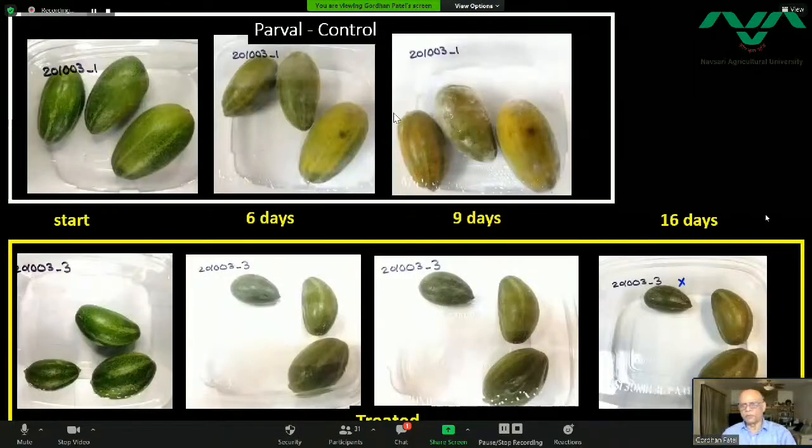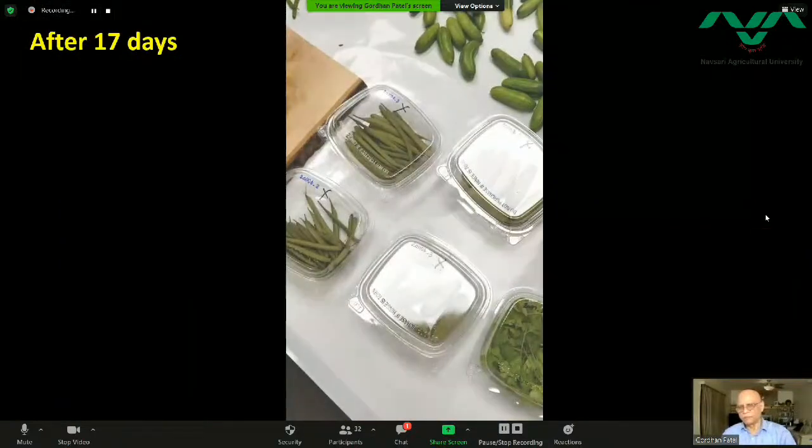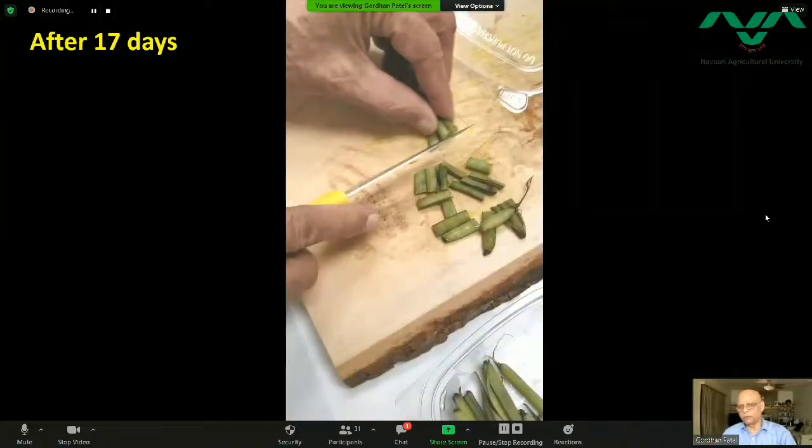Then the next one is purple. Same thing, you can see in 6 days, purple started turning yellow and fungus started growing on it. While that which was treated, no fungus, no turning color, still remained fresh. And then guar, in 6 days you can see fungus started. While that one was treated by the pre-exposure method, even after 17 days, no fungus and still remains fresh and crunchy. You can see in the video. Slight loss of color, but otherwise no harm done.